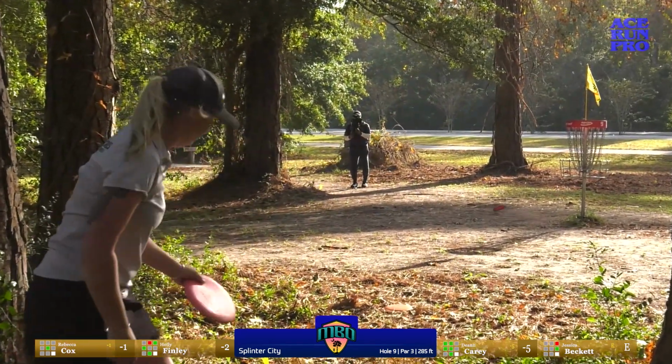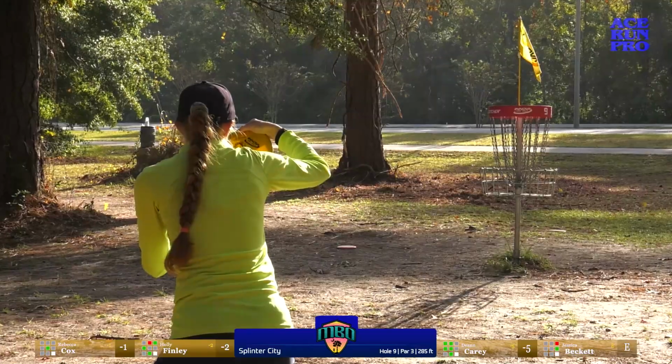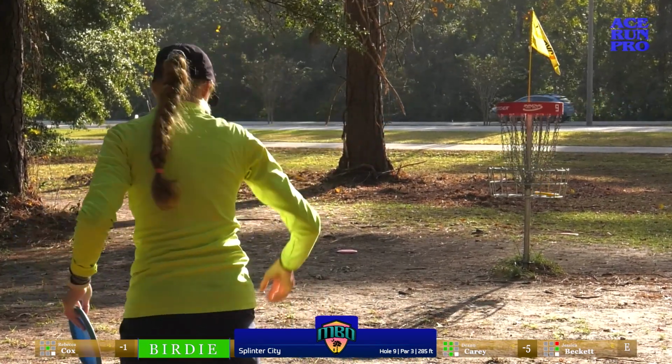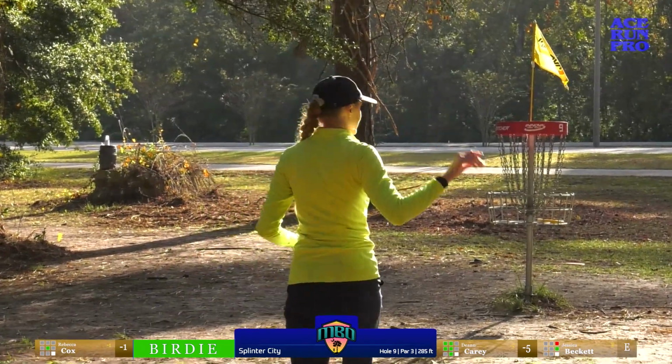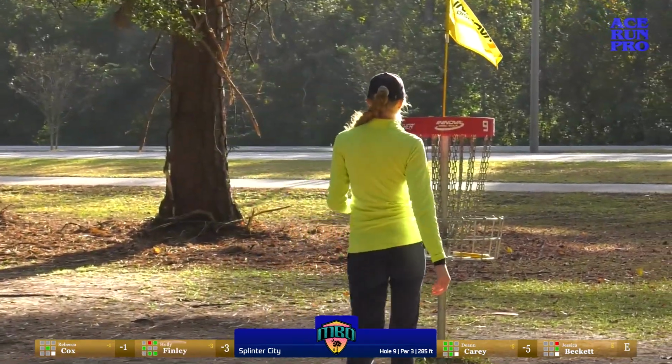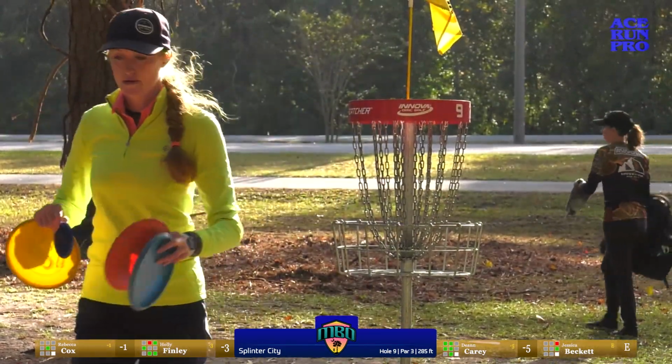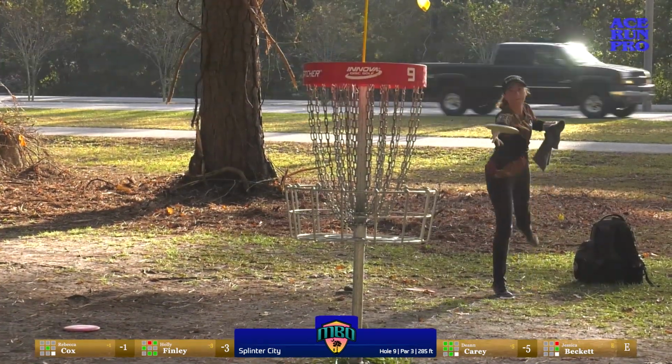Beckett for two. Ooh. Just a bit short there. Good effort. Looked a little timid. Yeah. Oh, banks at home left side for the birdie. Taking advantage of the good break there from the tree kick.